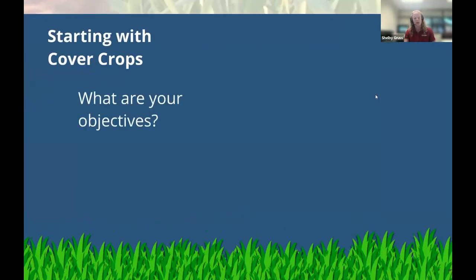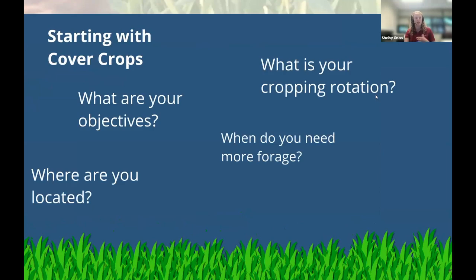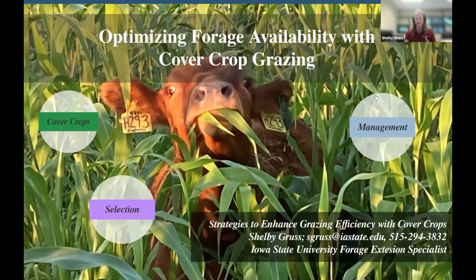And so, just for some final thoughts, when you're starting with cover crops, think about what your objectives are. What is your cropping rotation? Where are you located? And when do you need more forage to fit your operation? And what pesticides have I used? I didn't really get into this, but just making sure that we don't have plant back restrictions that are causing problems for the cover crop we're going to have.